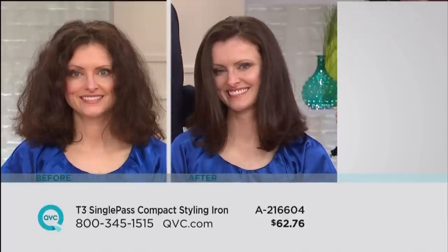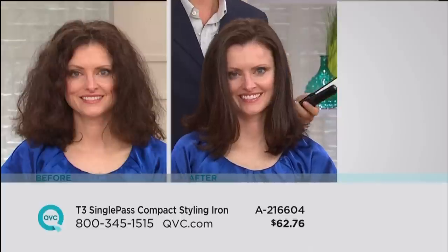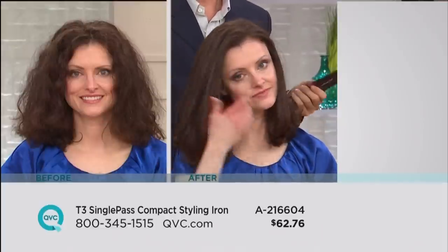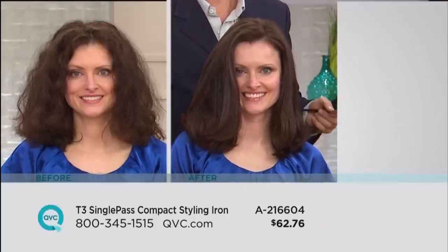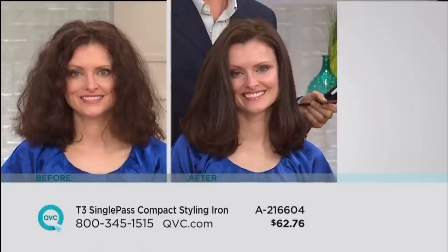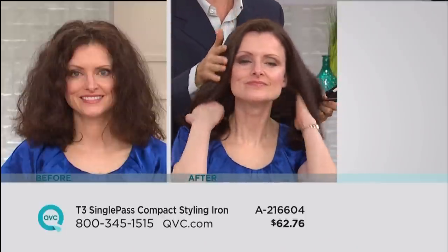If you've ever wondered what's the big buzz about tourmaline, what's everyone talking about? Well, that after is the big buzz. That's right. The tourmaline, this is what it's doing for you, ladies. Look at Colleen's before. Look at the frizz that she has. And look at what the tourmaline does. It's smoothing down her cuticle. It's giving this great finish.